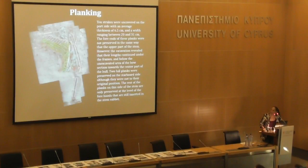And then we have the planking, we have the 10 strakes. If we consider that we are dealing with the stem, of course it is the port side planking, so the 10 strakes on the port side. And we also have some planks on the starboard, but they are all displaced planks, not attached to any other hull element, from what we can see at the moment. So the planks have an average thickness of 6.5 millimeters and are from 20 to 31 centimeters wide.